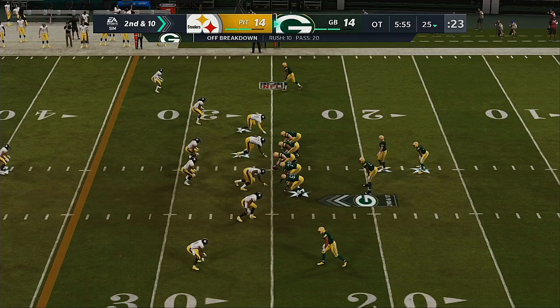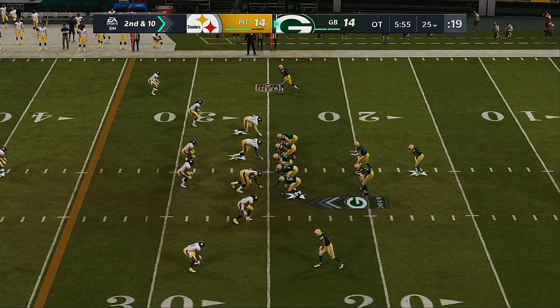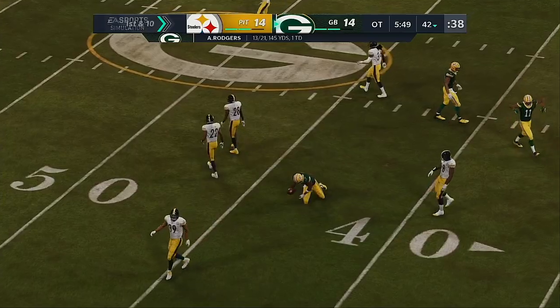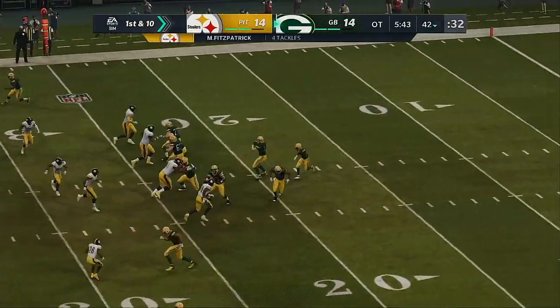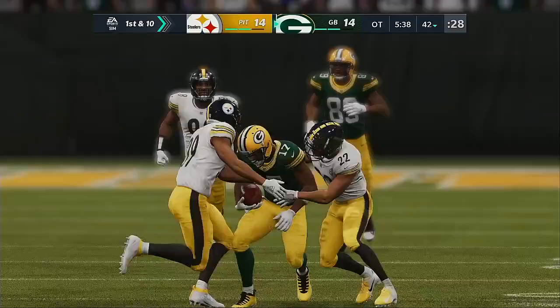An incomplete pass leads to second and 10 from the 25. To throw again, Rodgers, and he'll look for Adams again, and this time he's got it. And they get him down, but not before he takes it across the 40-yard line. That one good for a first down pickup of 18 yards. 42-yard line.